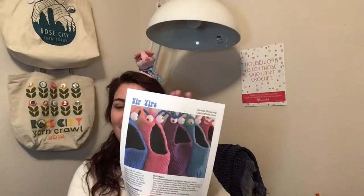But this particular designer calls it the Yip Yips. That's the name of it. And it's Carissa Browning from CarissaKnits.com. Please go to her. She's on Ravelry. And I'll have the link down below because this is a great pattern. She really writes well. It was easy to understand. Even in a car that's jostling, it was easy for me to read, and that was on my tablet or my iPad. So believe me, it was really great.